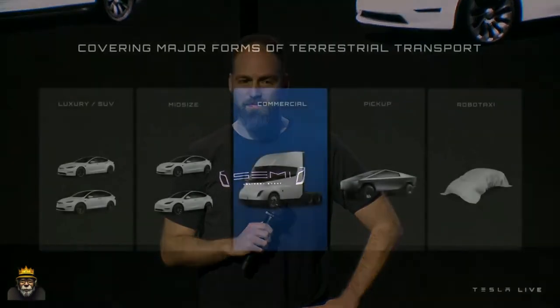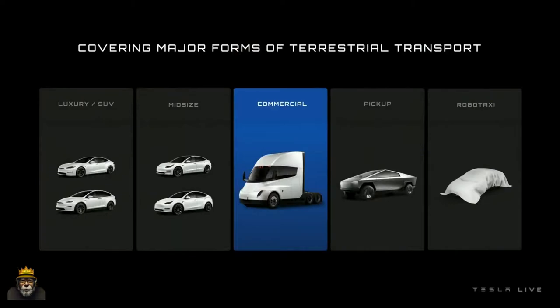So we're aiming to cover all major forms of transport. It's just consistent with the Tesla mission, because sometimes I get asked, shouldn't Tesla just produce fast cars or premium cars or whatever? But what's our actual mission?